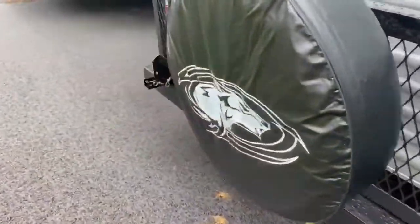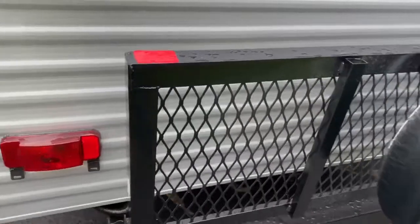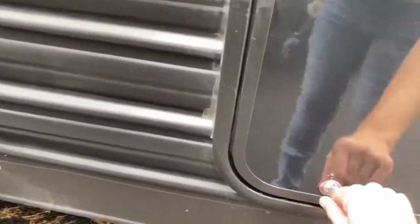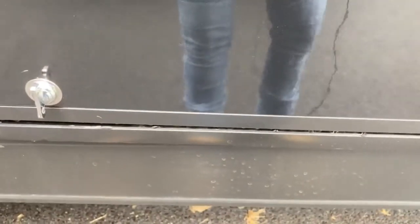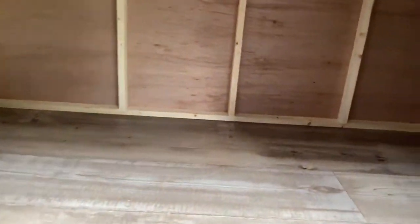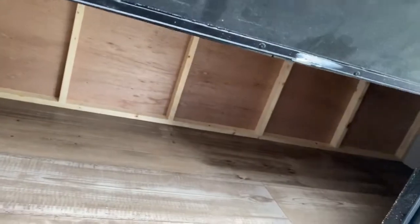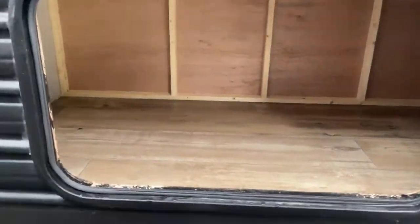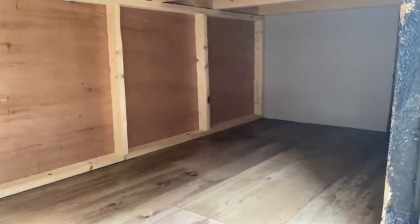You've got a spare tire and then the luggage rack. And then over here you do have another outdoor storage space. Let me get this opened up and I'll show you. All right, let's take a look inside.